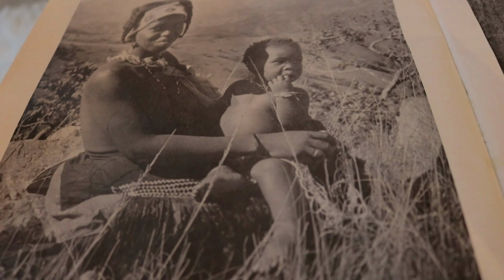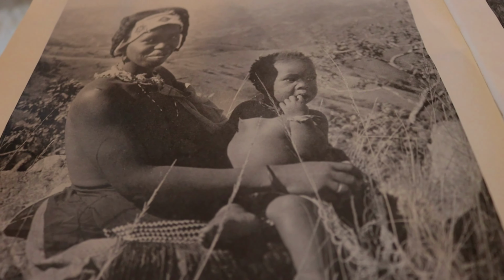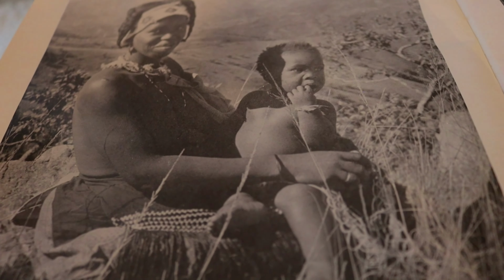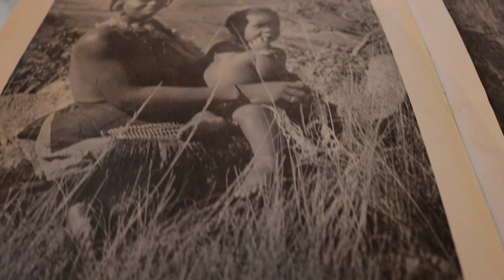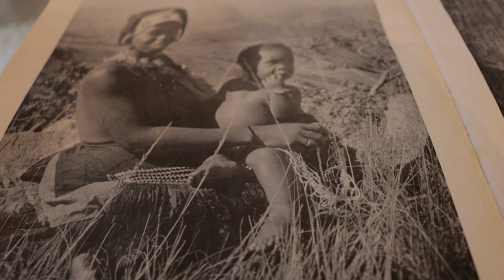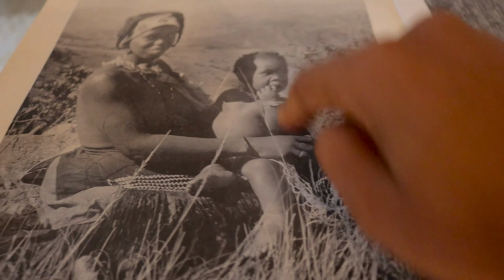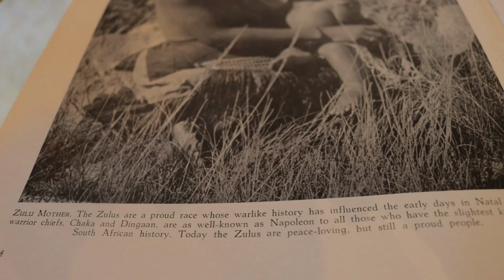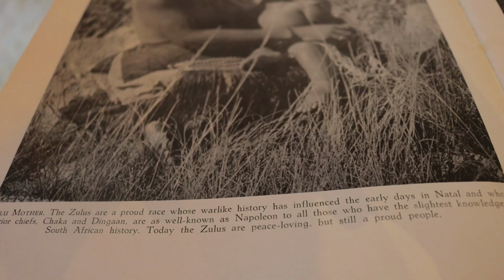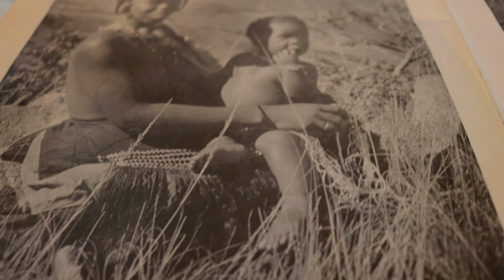As they play, they get dirty easily, and it's super hot outside. So to make things easier, most mothers just let them be without any clothes, and the kids just play or run around the yard like this. It's very, very common. And also, it's not just around South Africa, it's across the entire continent, where kids run around like this. So yeah, Zulu mothers, the Zulus are a proud race whose warlike history has been influenced in the early days in Natal.